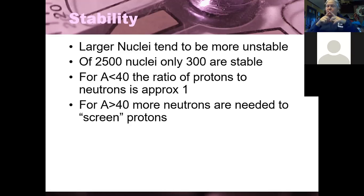But the problem is you start getting into larger nuclei and more protons, you start needing more neutrons per number of protons. And it's about 1.4 neutrons for every proton you have to be an effective screening for the protons to prevent the Coulomb force from repelling them. So like your big nuclei tend to have, like uranium-238, uranium is 92, so it has 140 something neutrons to be able to be stable.